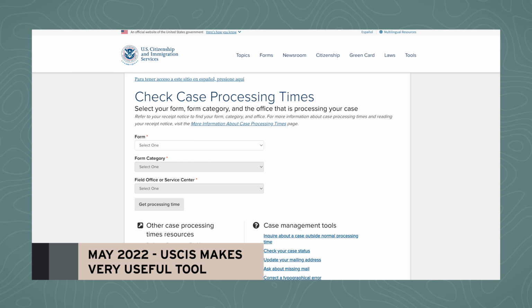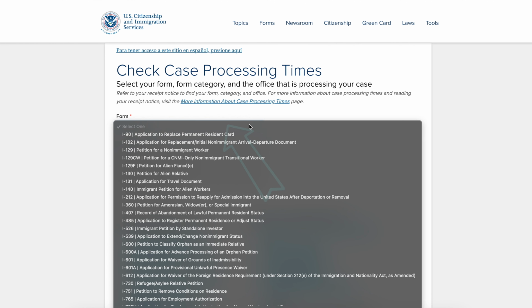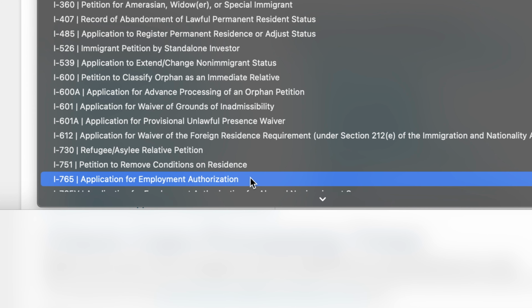Why don't you get on with me and let's see how we can navigate this tool and understand exactly what it means. All right, so I'm here at the tool, and I'm going to go through step by step how you use this and what it actually means. The first is the form. What form are we talking about here? The form we're going to use today is for work authorization. It's the I-765. This is for employment authorization.